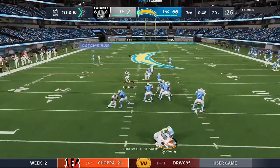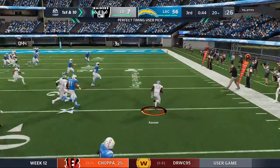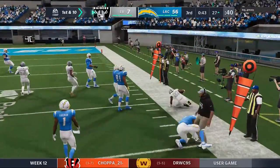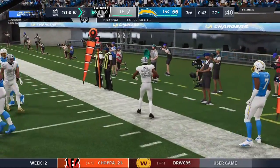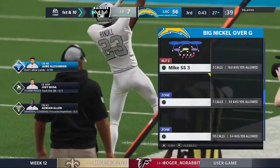Trying to shake off the interception from the last drive. He'll look to throw. And now here's another interception. Picked up by former first-round pick Demarius Randall. And he's able to get it back to right around the 27.